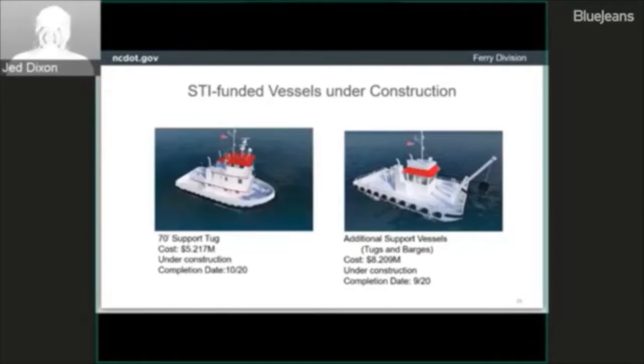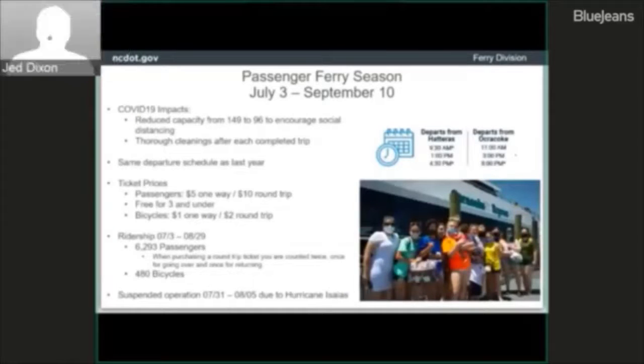A little bit of information about a passenger ferry. We were fortunate enough to be able to bring the passenger ferry back. We started that service on July 3rd this year, and we're going to run it through September 10th. Due to COVID-19, we reduced the capacity on that passenger ferry from 149 to 96. That allowed more space for social distancing on board, and we also allowed time between trips for cleanings to just disinfect the vessel and to try to do everything we can to prevent the spread of COVID-19.